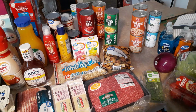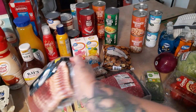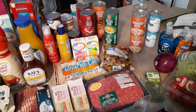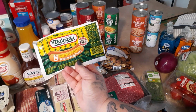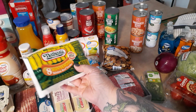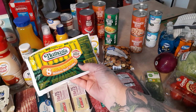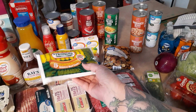And then David wanted bacon for his breakfast, so he likes the thick cut. I got another Nathan's. These are the 6-point hot dogs, the bun length. They were still on sale for $2.99. I told him I'd rather pay $2.99 now, have it in the freezer, than to pay $5 later when I decide I want a hot dog.